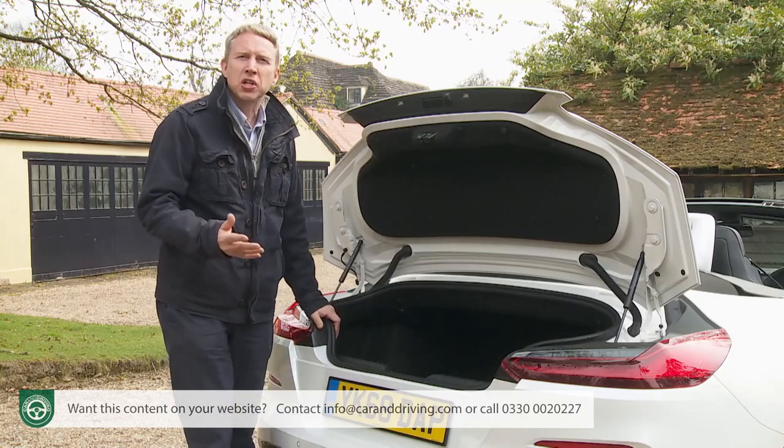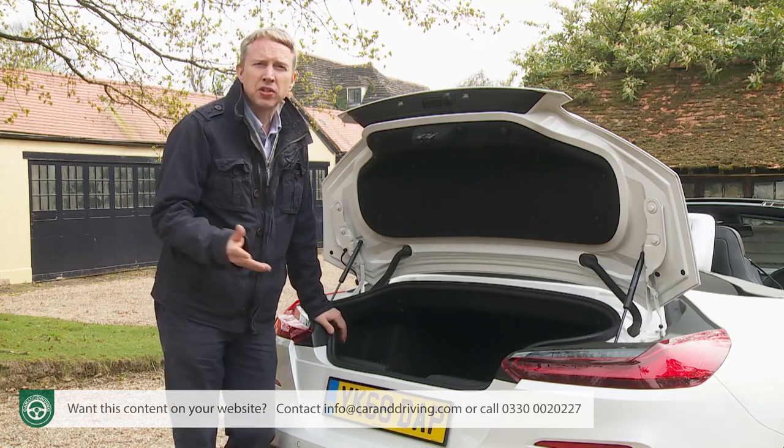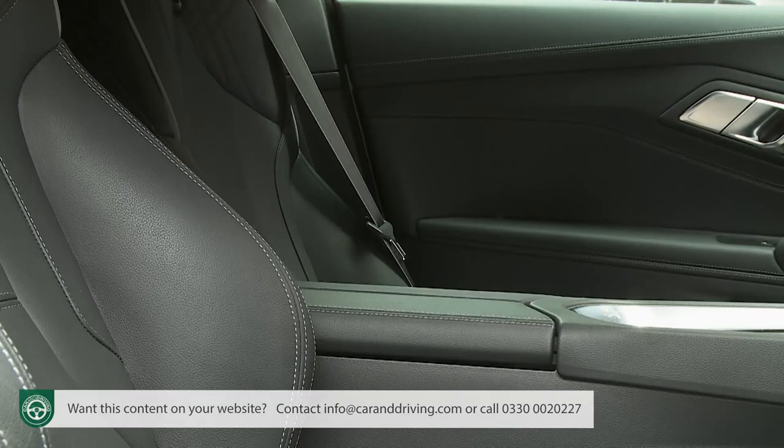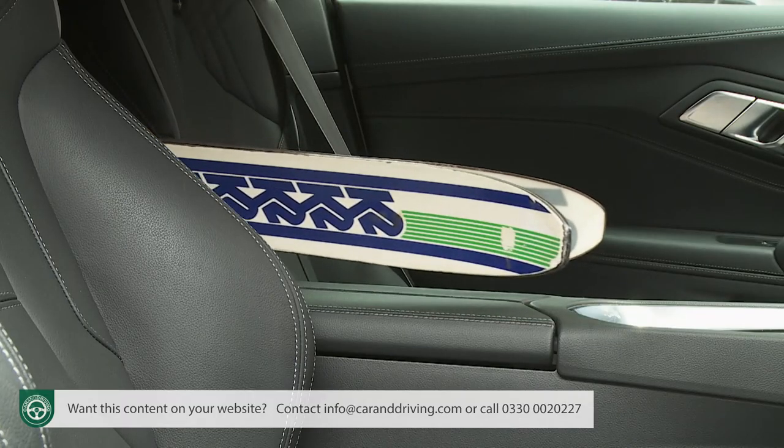If you think you might occasionally need to take longer items, it's worth ticking the box for this optional ski hatch, which allows you to poke them through into the passenger compartment.